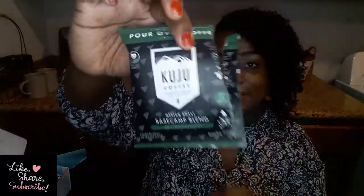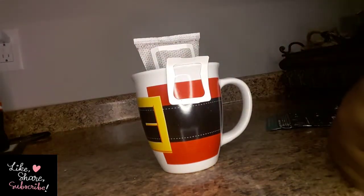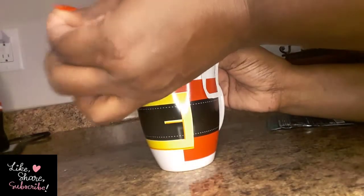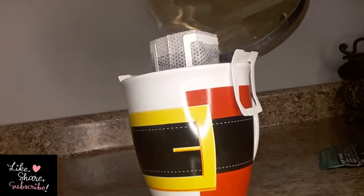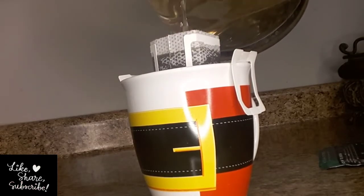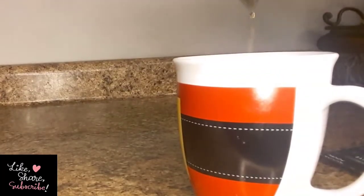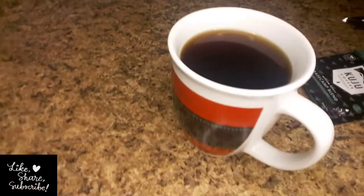You don't appreciate life until you know what a fresh brewed medium roast coffee smells like. Okay. You open the top. Oh, that's a quick way to make some coffee. Good.